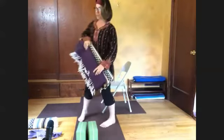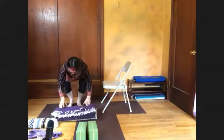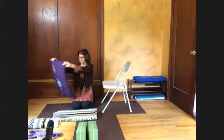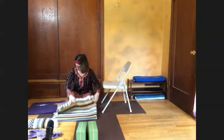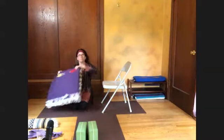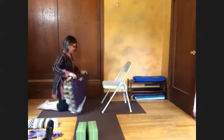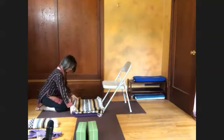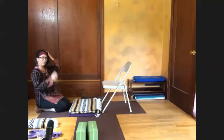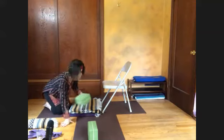Now, of course, how we fold the blankets makes a difference. So I have these 2 here. And I'm going to unfold them each from the storage fold. And then stack them on top of each other. Okay. So what you have then are these 2 blankets that are going to be supporting your shoulders in a variation on bridge pose, kind of like a high bridge pose.